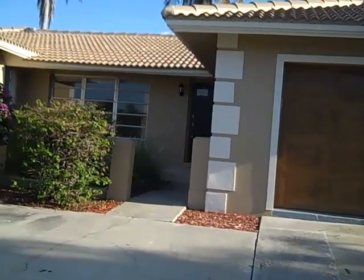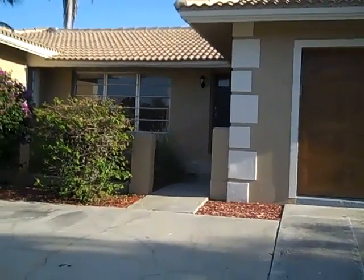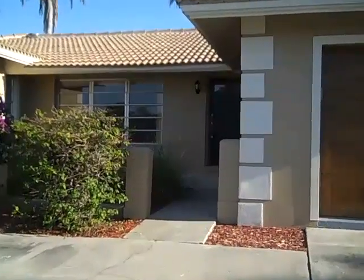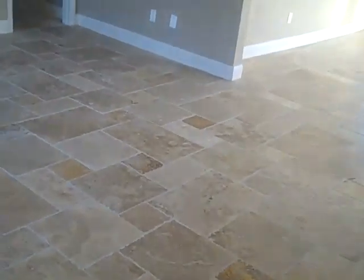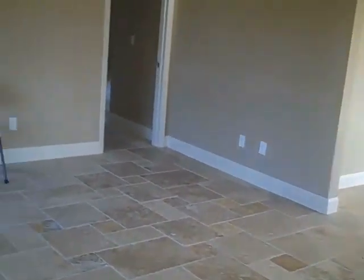1,532 square feet under air. Let's go in and take a look. It does have direct access. Yep, this is the interior here. It's all nice new tile floors here. The house has been tiled all the way throughout.